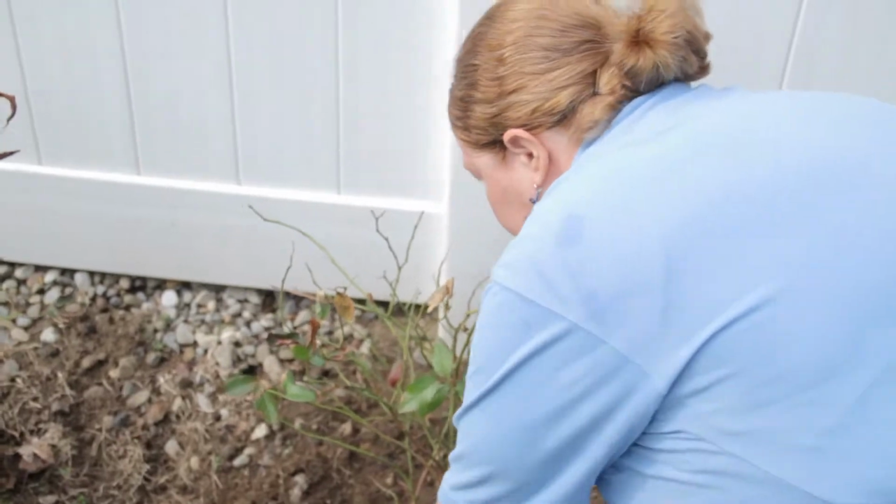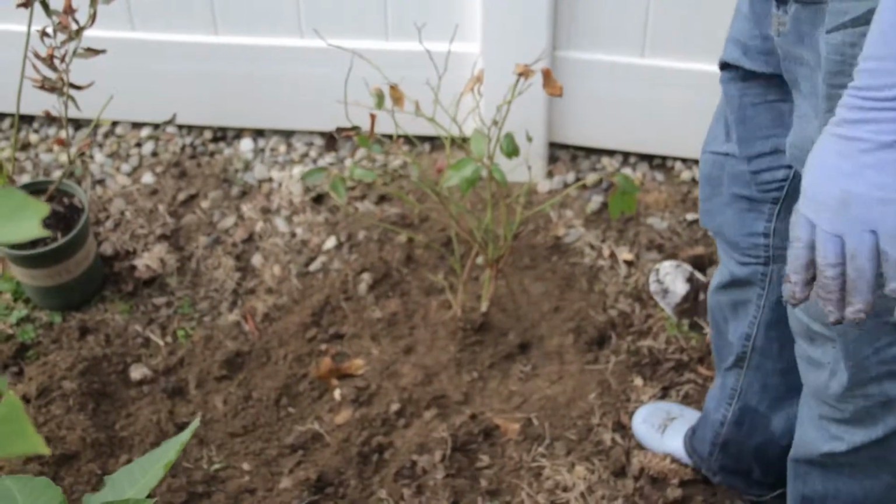But you don't want to feed it this time of the year because you don't want to encourage new growth that will only die back when frost hits. So you wait till next spring to fertilize. You fertilize in the spring, but you water deeply now and just make sure it gets sufficient water until frost comes. That's all there is to it.